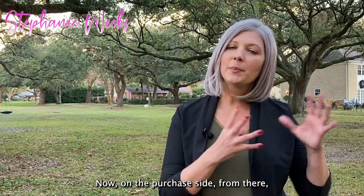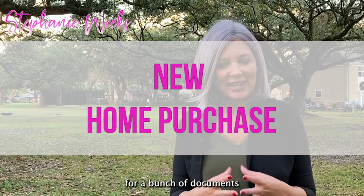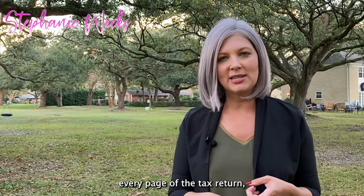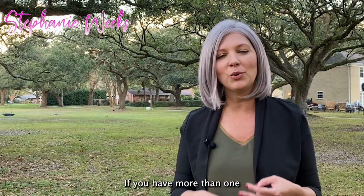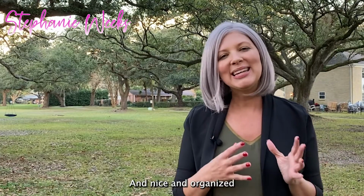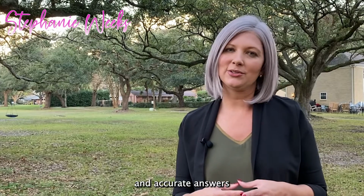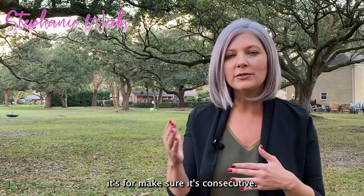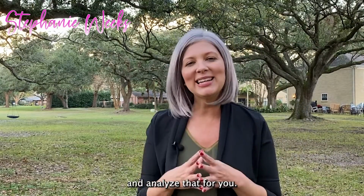Now on the purchase side, from there, they'll ask you for a bunch of documents that you'll need to produce. Please make sure it's every page of the tax return, every bank statement, every W-2 if you have more than one, and get them everything ideally at one time and nice and organized so they can give you quick and accurate answers. When it comes to those paycheck stubs, make sure they're consecutive. Don't give them one from a few months back. That way they can look at everything and analyze it for you.